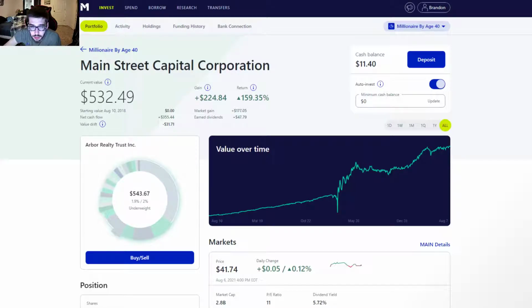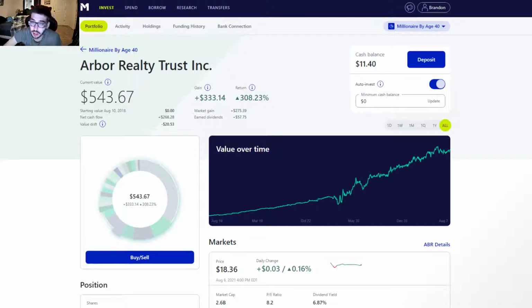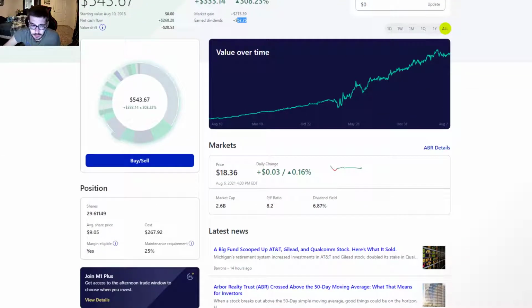I think I skipped one. I did. I skipped Arbor Realty Trust. I'm sorry. I'll be back, Main Street Capital. I'm not going to skip Arbor Realty Trust here because it's a great performer for me. Market gain of $275.39 plus $57 in dividends in this bad boy in lifetime. 29.6 shares at $9.05 a share.